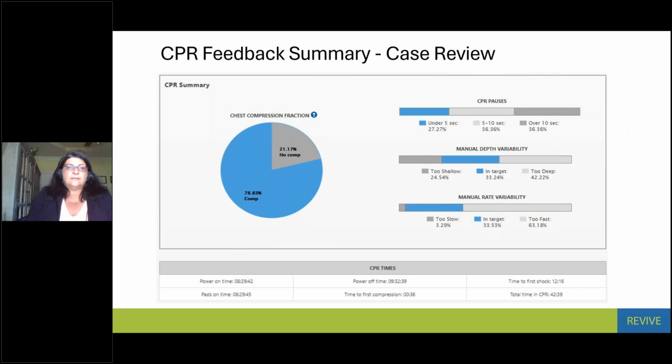And then this is an example of how we review a case. We have a feedback summary that comes from our defibrillator software. We can look at what our chest compression fraction is, what our time off the chest is, what time we turn the device on, what time we turn the device off. And so this has been really helpful in providing feedback to staff.